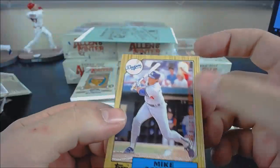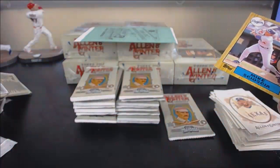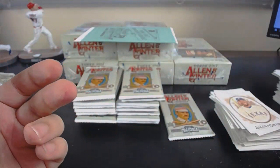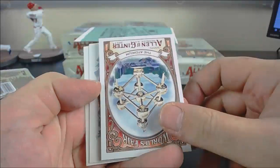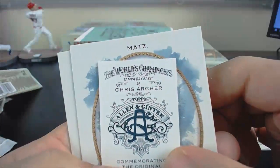Mike Socha, 87 Topps rediscovered. That's cool. I mean, it's an 87 Topps. How cool is it, really? But just seeing the old school names, I guess. Moncada, base rookie. Chris Archer, A&G back mini for the Rays.